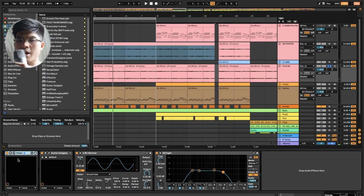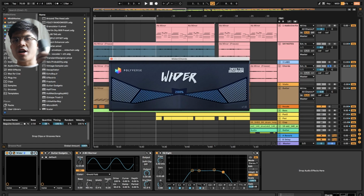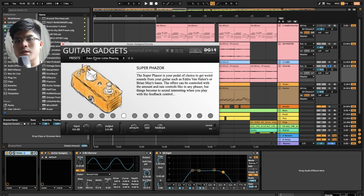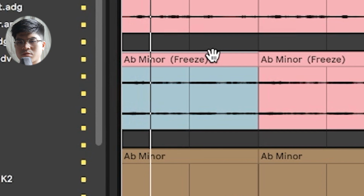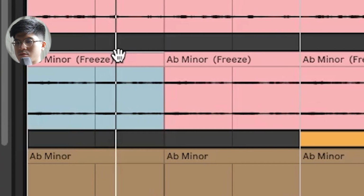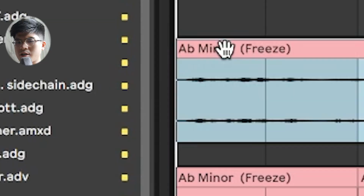So I took that and then I put a widener on it, made it even wider so it's like 200%, so it's spread out. And then I used this free guitar plugin called Guitar Gadgets. I chose the Even Dirtier Little Phasing preset, and that's how I got this sound. I also used a bit of warmer because I think the sound was very soft by itself. I believe the sky notes are just the same thing, but I pitched it up.